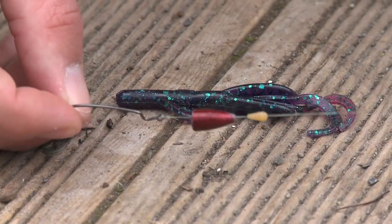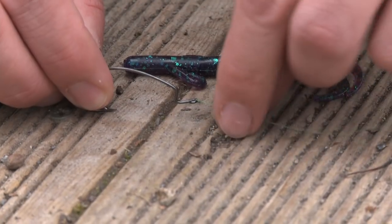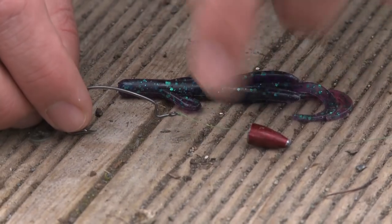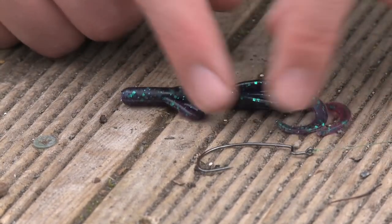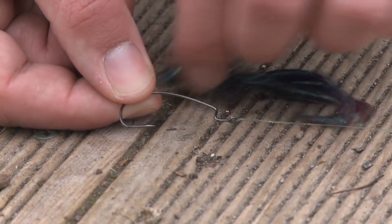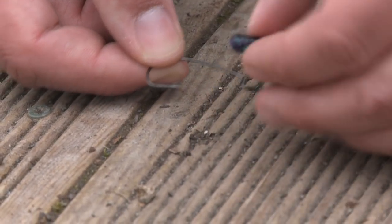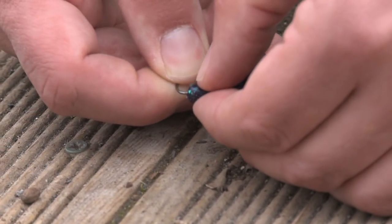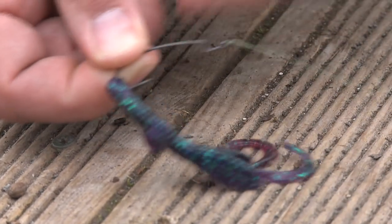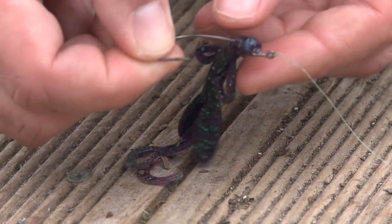So what I have on my braid, I've got a gripper stop that stops this from sliding too far up the line. This is a tungsten bullet weight. And then this is what's called a worm hook. Now to rig the bait, what I do is I take it and I have it facing the wrong way. The hook goes down into the middle of the bait like that. You then pop the hook out and slide the whole bait down until you reach that little notch.